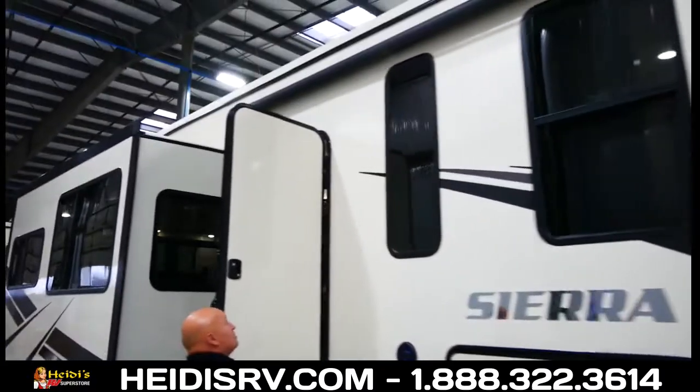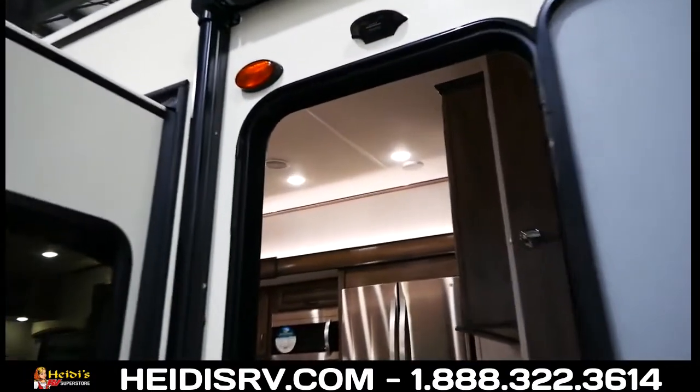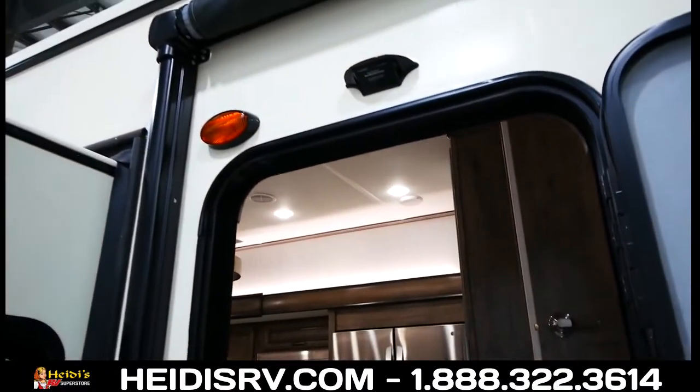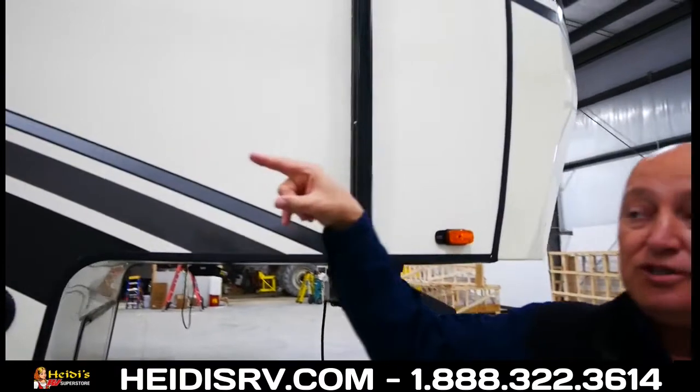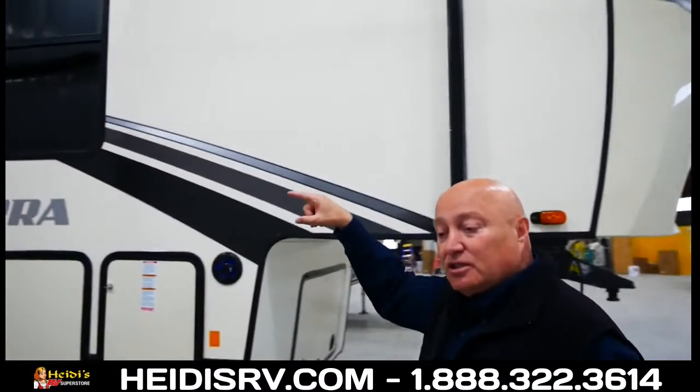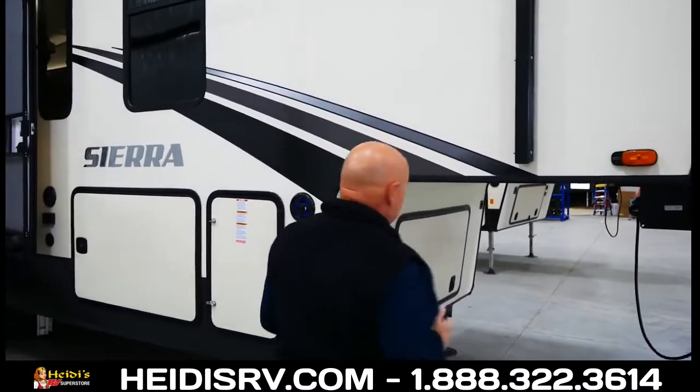Right up the top here, we're pre-wired for a security camera. Security camera above the door, up here on the front corner, and on the corner of the other side, and you could also link in the backup camera to it. Now you can order the camera systems from Amazon or most dealerships, but it's a real nice feature.